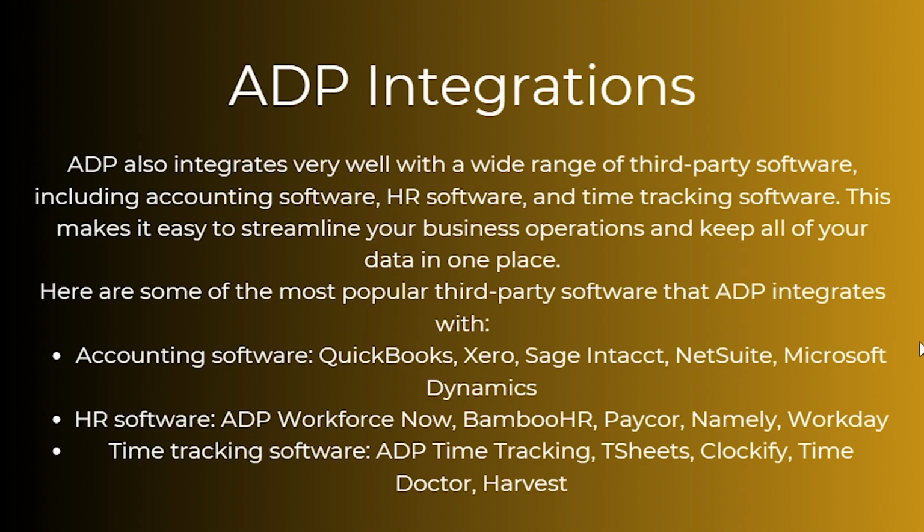For HR software, it integrates with ADP Workforce Now, Bamboo HR, Paycor, Namely, and Workday. And for time tracking software, they integrate with ADP Time Tracking, T-Sheets, Clockify, Time Doctor, and Harvest.